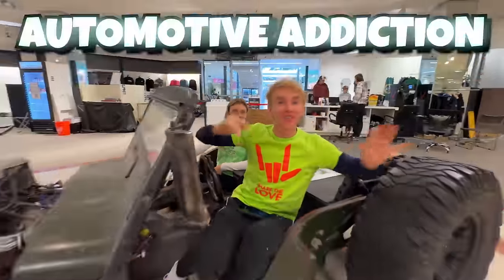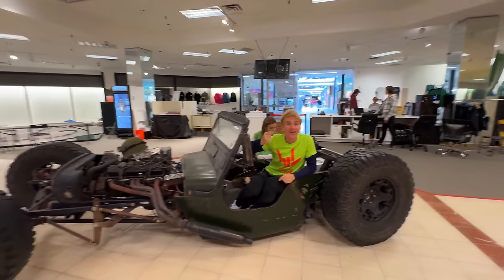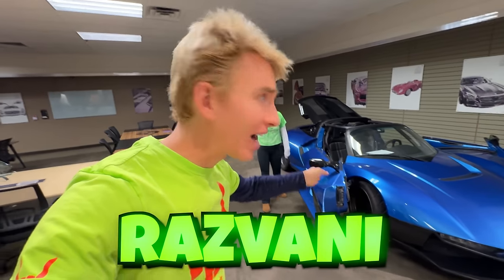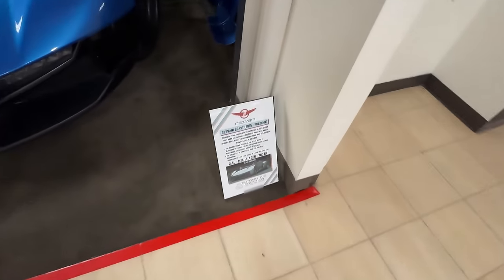Yeah, we're here at Automotive Addiction, and they have some of the coolest cars here ever. As the shift stick, it's a grenade. Definitely don't want to hit the wrong part of that. And the best part is this car actually works. And there's so many cars this way. Resvani, I don't even know what this thing is called. It's called a Resvani Beast.